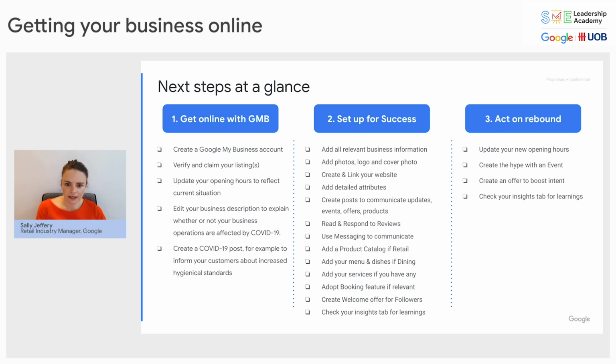Once you have the basics in place, the next step is to set up your GMB profile for success by adding all of the relevant business information. You can showcase your brand's personality with photos and logos, and also leverage advanced features such as attributes, popular dishes, product catalogs, and services to showcase your offerings and tempt customers in store or to buy online from you. Finally, as we navigate this new normal, ensure your online info is accurate and up to date. Create events and offers to drive recovery, and please ensure you check your Insights tab for learnings that can fuel your future decisions.